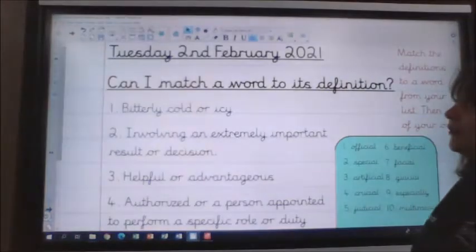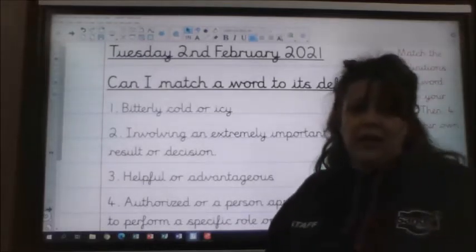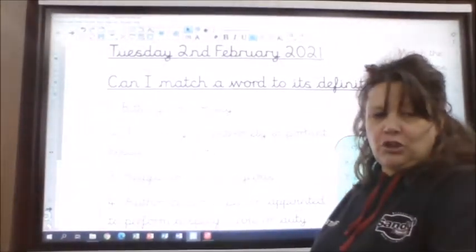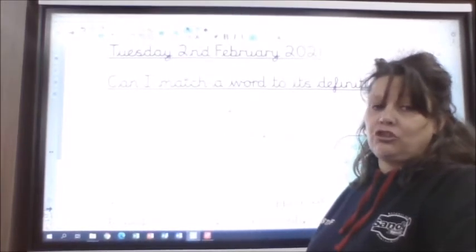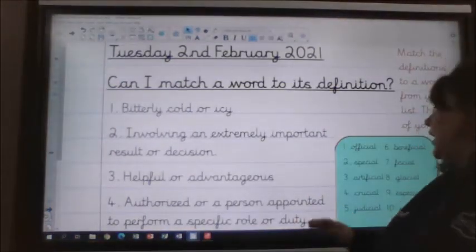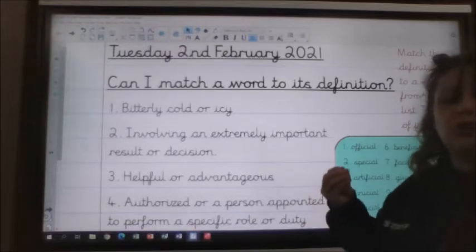Having a little look at spellings again to start off with today. And we're going to have matching a word to the definition, because it's no use being able to spell lots of words if you don't know how to use them or can't use them in your work. So yesterday we were introduced to a new suffix, C-I-A-L, shull. There's two ways of spelling that shull suffix ending. There's C-I-A-L or there's T-I-A-L. And we found that the words that we were looking at yesterday, they all have the shull ending, and we know the rule from yesterday is if the word ends in a vowel, then we use shull.